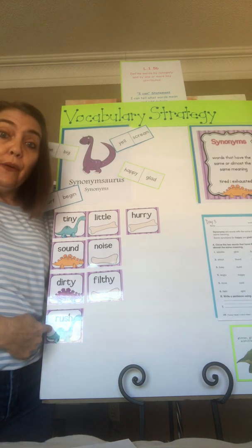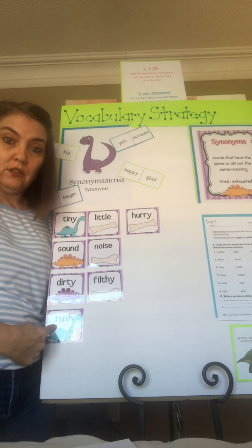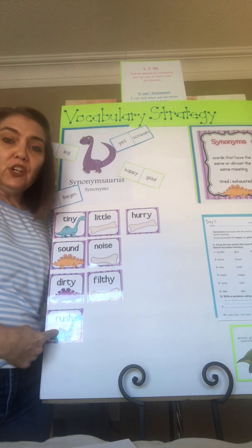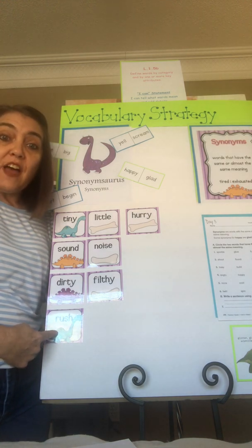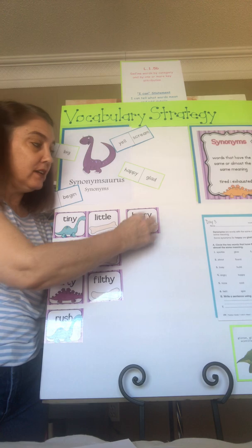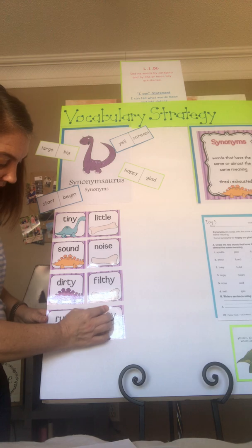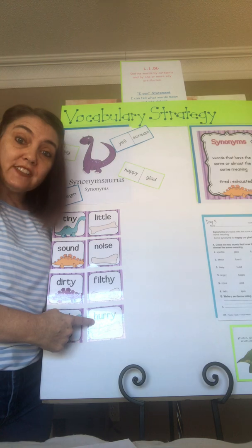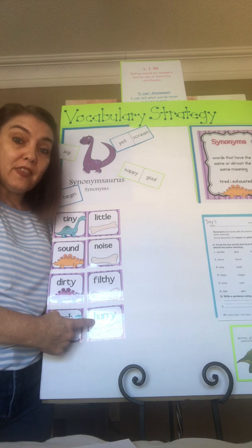And the last one, well, we already know what the answer is. This little dinosaur's card says rush. Sometimes when it's time for us to line up and go to PE or go to lunch, we get in such a rush. And another word that means the same or almost the same thing as rush is hurry. Oh, we just rush to get in line or we hurry to get in line to go to those special places. Rush and hurry are synonyms. They mean the same or almost the same thing.